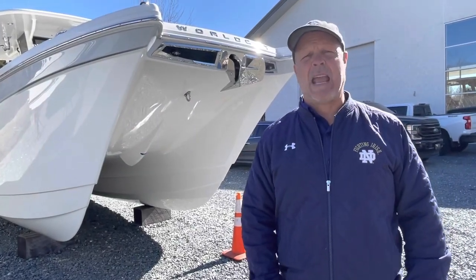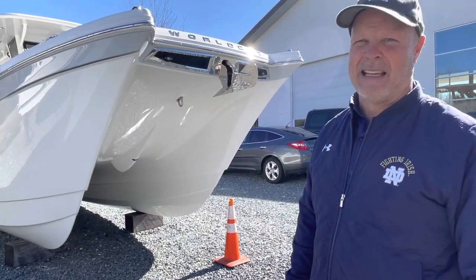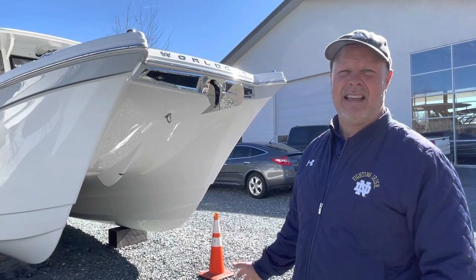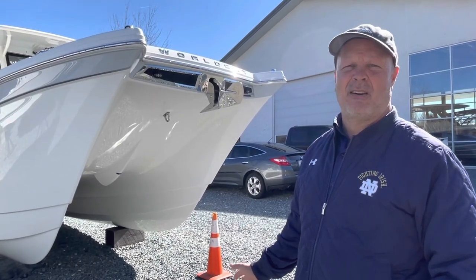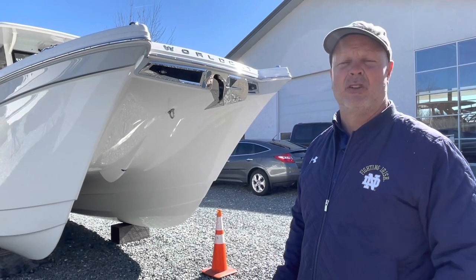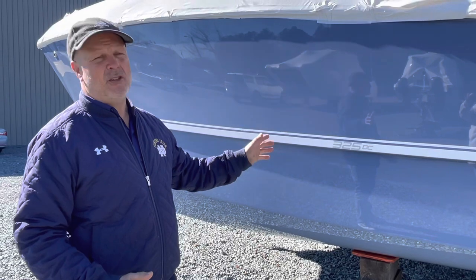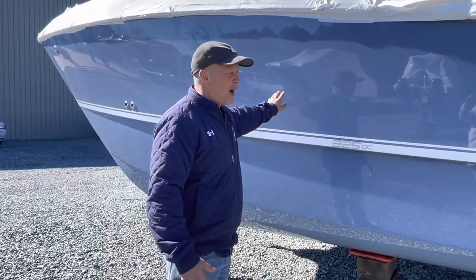That's a 28-foot Worldcat, and they go for like $250,000 a piece. But I don't think there's really any cats like this on the market that they have to contend with. So let's go take a look at a 32 with a little brighter color. So right here is the 32, and you can see a little bit of brighter color to it. So let's go take a walk around and take a look at this one.